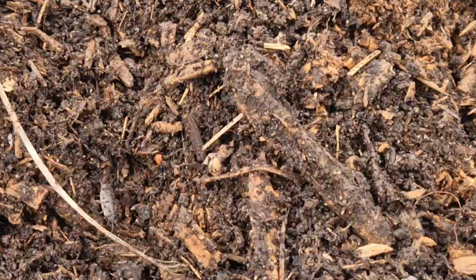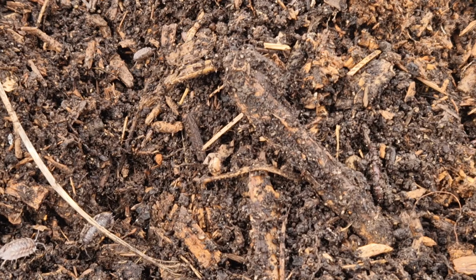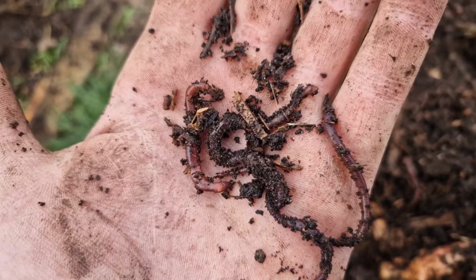I don't know if you can see, but this soil is absolutely teeming with life. We've got loads of little wood lice, the adults, but also loads of babies in here. And we've also got the composting worms. Now these are different to your normal earthworms. They're a lot smaller and almost a bright pinky red.